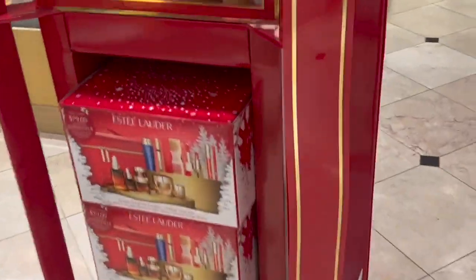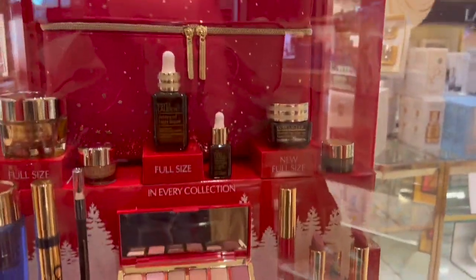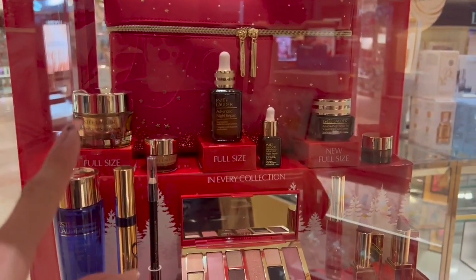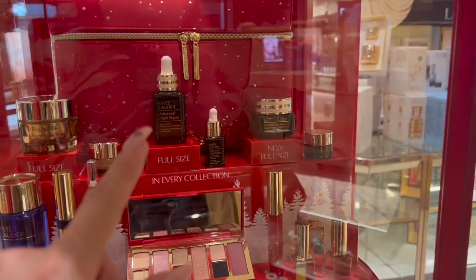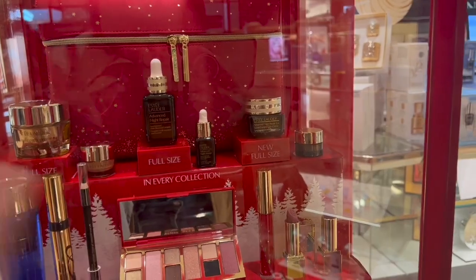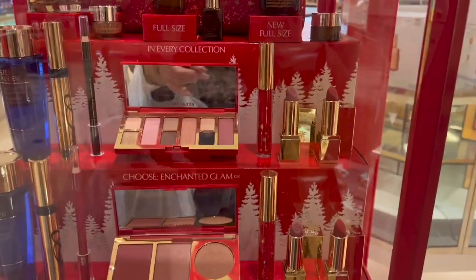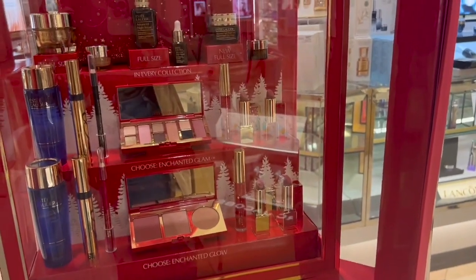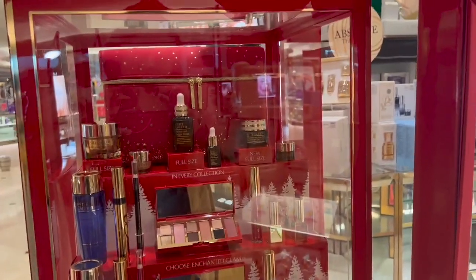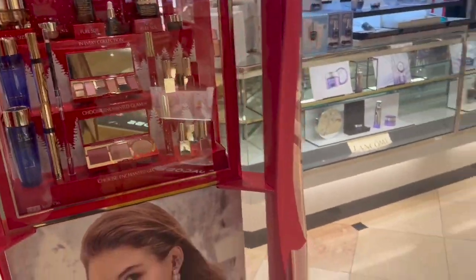So look, here it is. This is the one. Let's see what the box brings. Look, this is what it has. I love it. I bought it last year and it's really good. So you have this full size, this other full size of the serum. This is a new full size. We have this palette, we have a lip gloss, makeup removers, okay? You have different options where you can choose, okay? The serums and the face creams, those are for sure, but the shades of the palettes, you can choose.